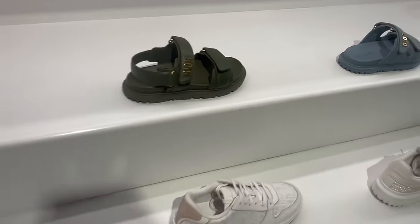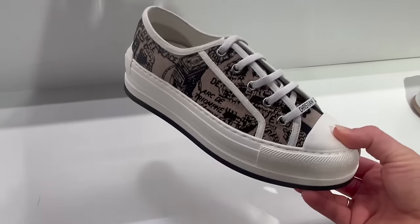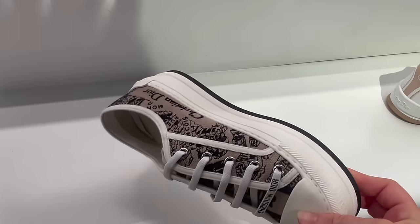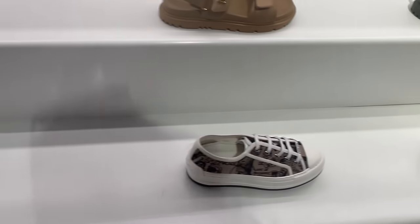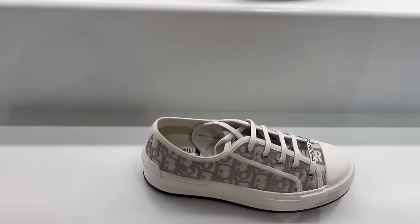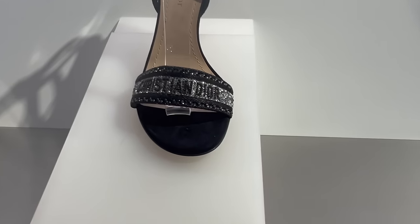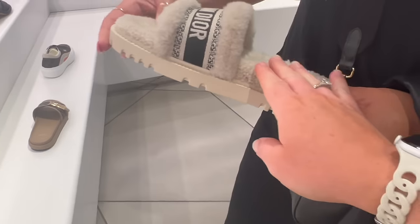Wait a little bit longer for them. Look, if you haven't seen this new design that Dior is doing, it's a map of Paris. It's their new design, and then this is the classic oblique design that they do, which is always around. Look at those sparkles. We've seen those in the outlet, remember, but not in this colorway.